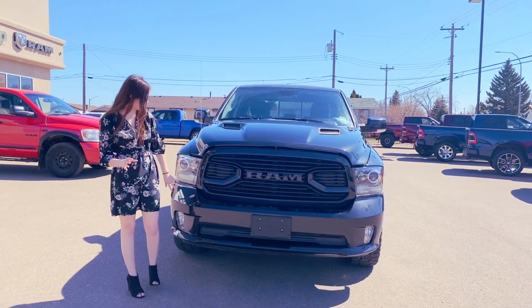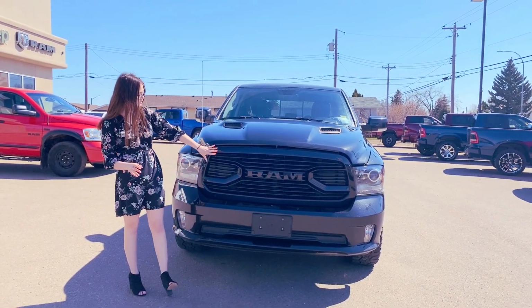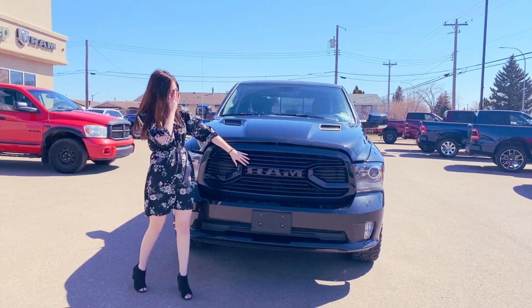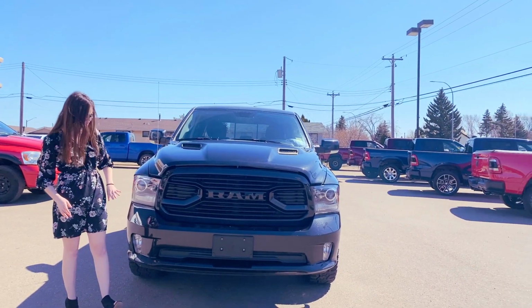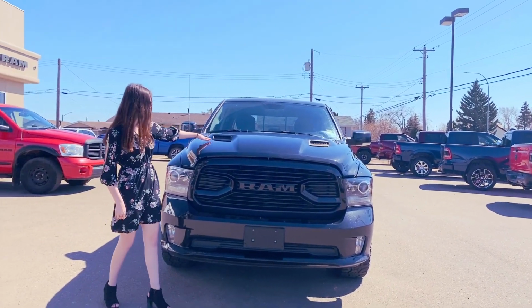Up at the front of this one, you're going to have your color matched black bumpers. You also have your black grille inserts on this one, and then your Ram badging all across the front. You're going to have your halogen headlights and your halogen fog lights on this one, and then you're going to have the Sport hood.